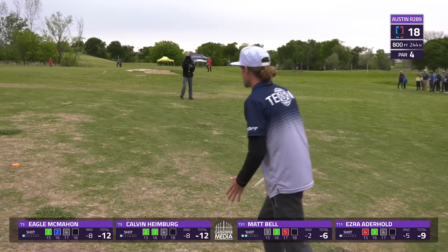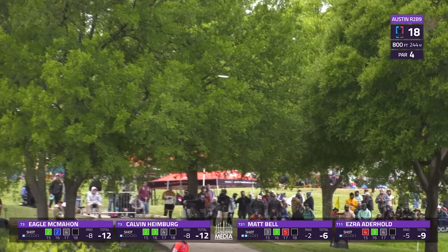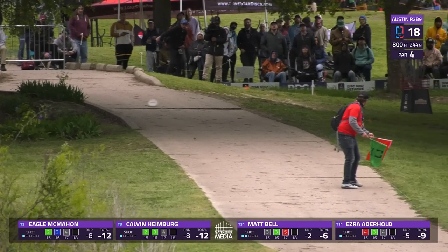Matt going to the Salt. This has been one of his main distance drivers. Plays the turnover to try to drift. Oh, come on, hold it.